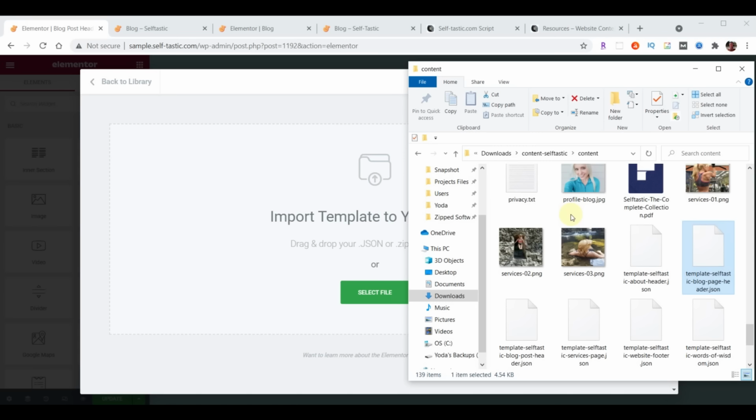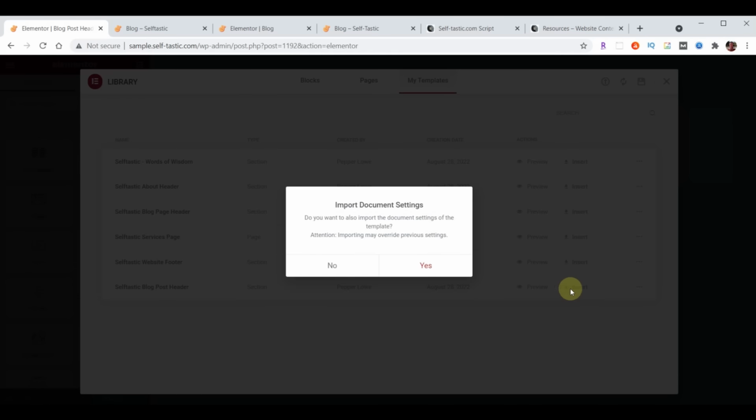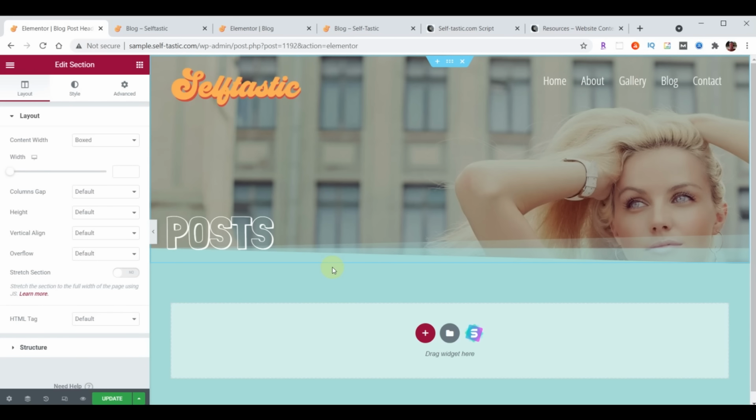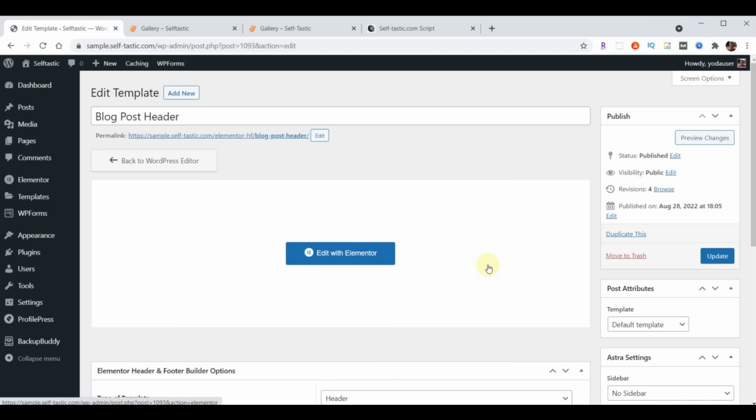Again, go back to our content folder. Now we're going to choose the blog post header, which is this one. Drag that over. And there's our blog post header. Go ahead and insert that. Always choose no. Again, make whatever changes you want here. We'll choose Update. Exit Elementor. And now your header for your blog page and your blog post is complete.